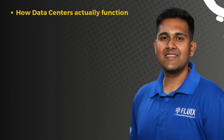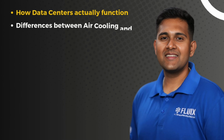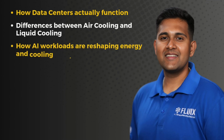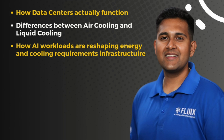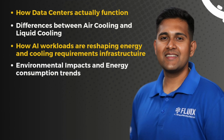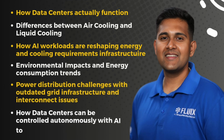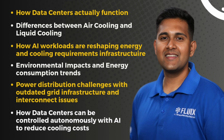In this episode, we talk about how data centers actually function, differences between air cooling and liquid cooling, how AI workloads are reshaping energy and cooling requirements, infrastructure, environmental impacts and energy consumption trends, power distribution challenges with outdated grid infrastructure and interconnect issues, how data centers can be controlled autonomously with AI to reduce cooling costs, and much more.